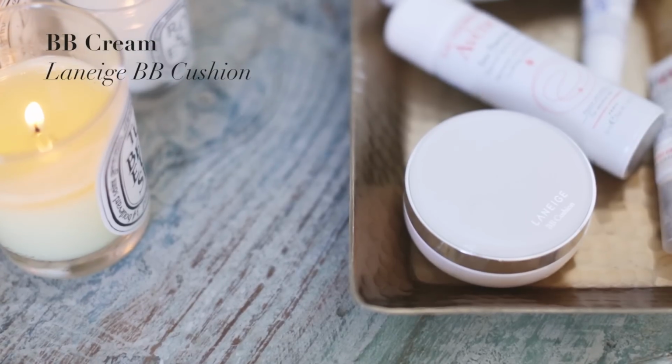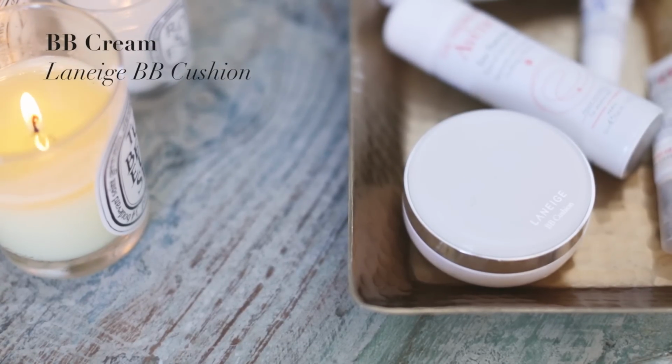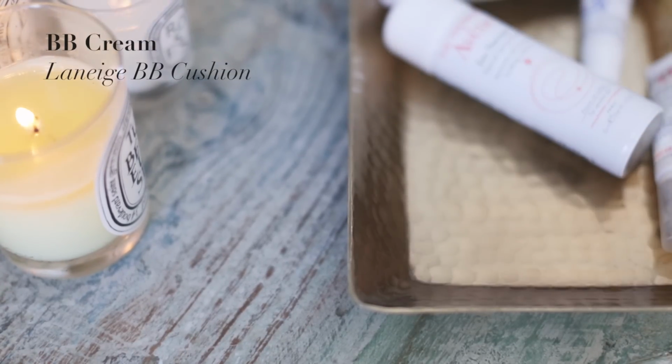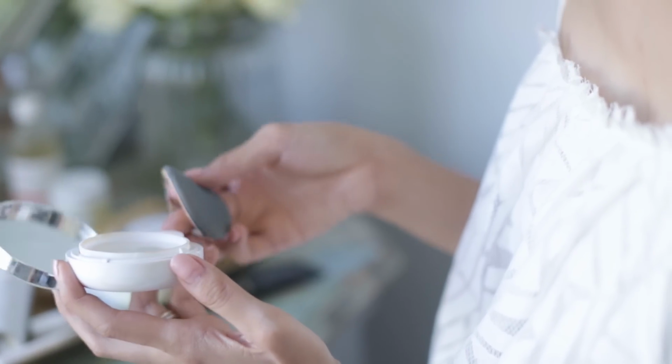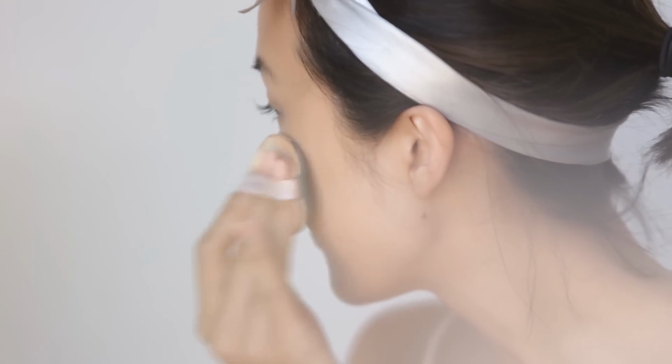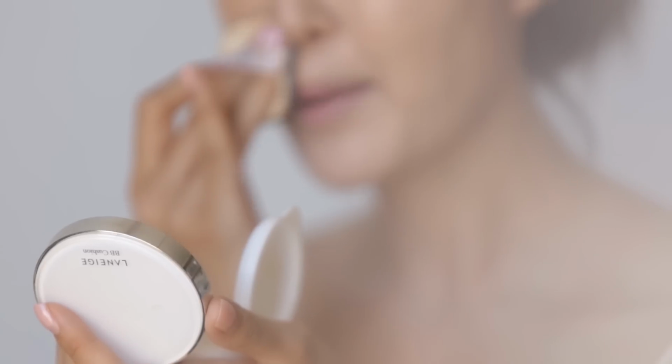On to the makeup. For the daytime, I first apply my BB Cushion. BB creams and cushions are all around goodness because they contain high SPF and have properties that also nourish the skin. I've been using my Laneige cushion for years now, and it has an SPF 50, which is very high for any base of makeup.